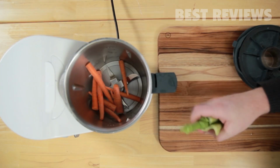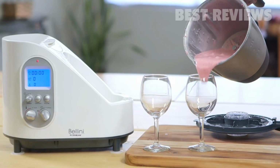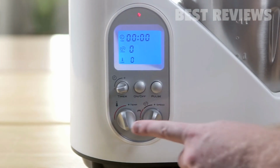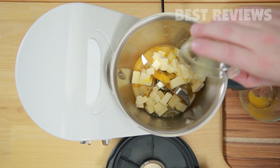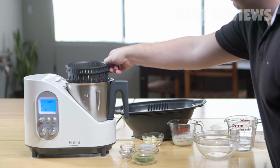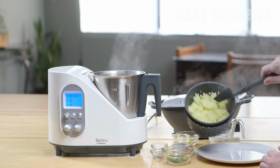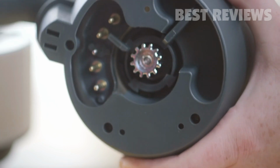The Bellini's 800-watt motor makes quick work of even the hardest root vegetables, and easily crushes ice for perfect smoothies in seconds. The Bellini Kitchen Master has a 1,000-watt heating element with 8 precise temperature settings. Whether you're creating a perfect holiday sauce or cooking your vegetables while simultaneously steaming the fish, the Bellini Kitchen Master does it all.